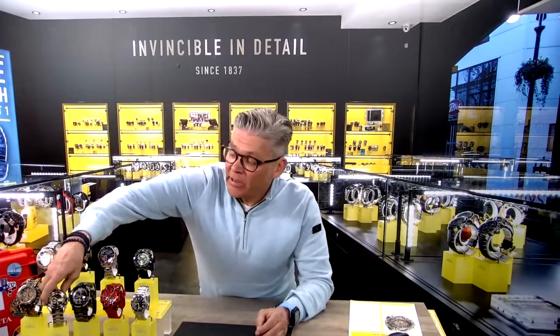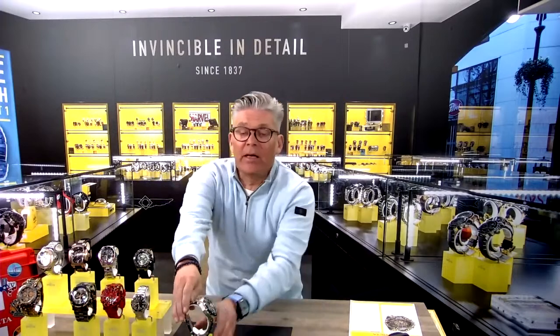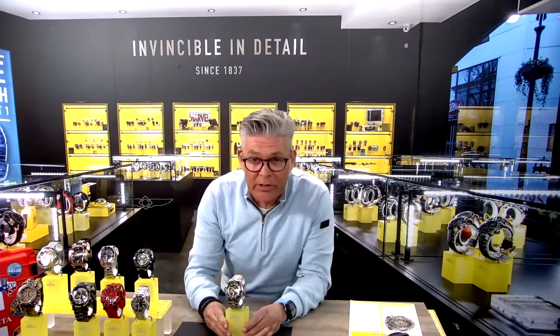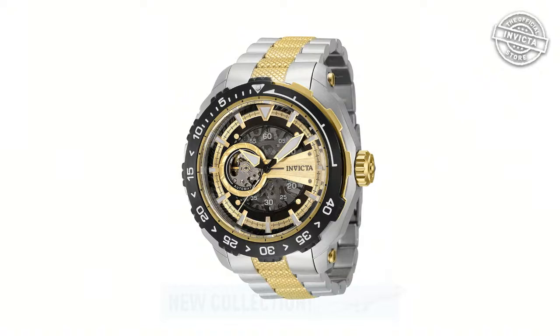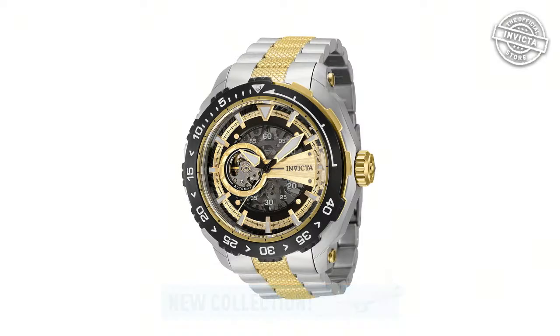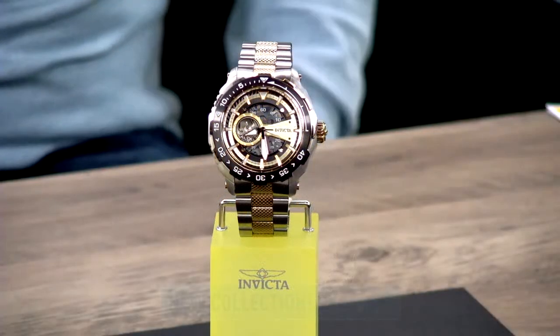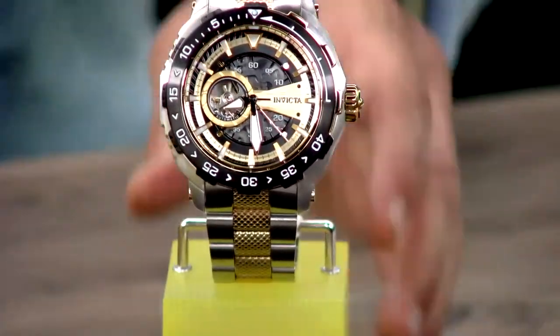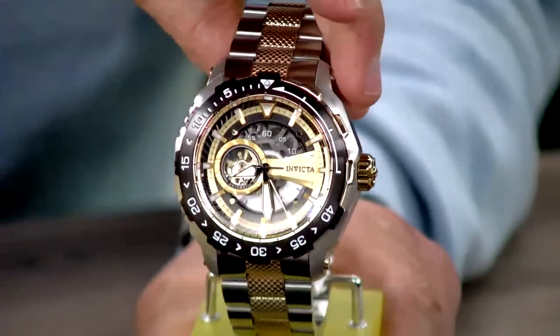I come to the next watch in the lineup, René, and it's a new collection as well, introduced last week in our stores. I took the two-tone variation out of the selection to bring it here tonight in the Let's Talk Invicta show. The watch we're talking about is model number 40549. It's an automatic open heart watch, and we are really proud to show you the movement here in the front, but on the case back as well, because it's an open heart variation.